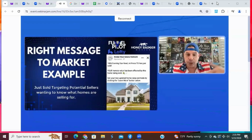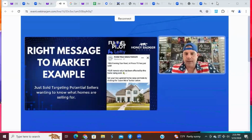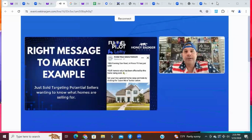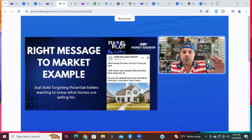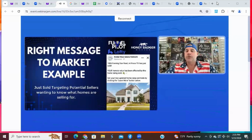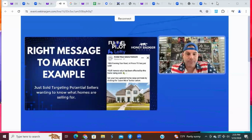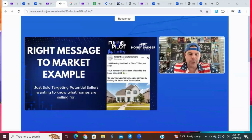So here's another example. Just sold, targeting potential sellers wanting to know what their home's value is. Your core offer, just so you know, is representation: representation on the buy, representation on the sell. It's not a very good offer because everybody that has a real estate license can make the same offer. So we have to identify how we can generate a lead of somebody who might consider our core offer, and how we put that into the marketplace. This one, 1806 Evening Star in Frisco, Texas, is just sold. Your home's value has been affected by this sale. Get a new updated home value estimate by clicking the Learn More button. Now that your home's value has been affected, that's more targeted to someone who might be thinking of selling. So again, it creates a little better quality lead.